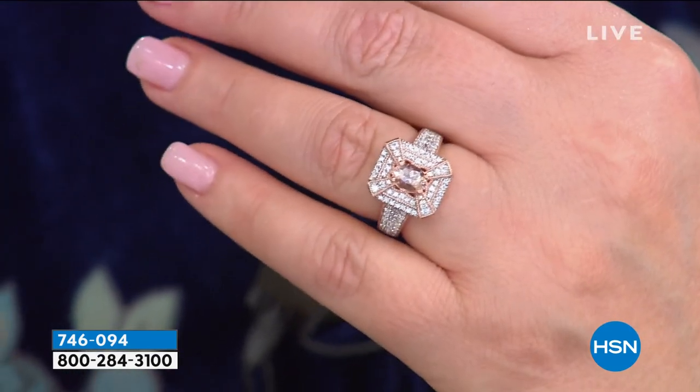What are we guessing? What are we thinking in our head here for this ring? I don't know, like $250? Nope. You ready? I hate to say it until I see it. 3, 2, 1, boom. This ring is under $100. I know. I don't even know how we do it. It's under $100. It is the most beautiful ring for $98.